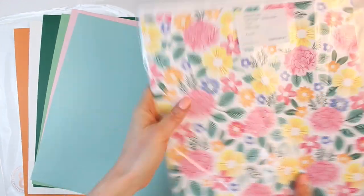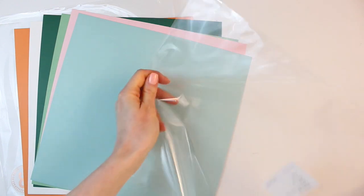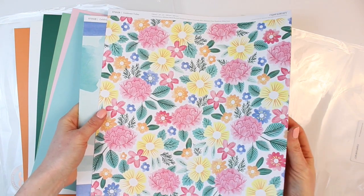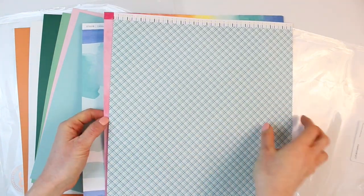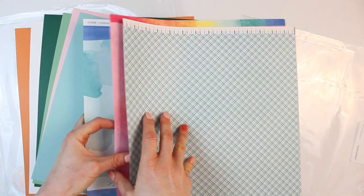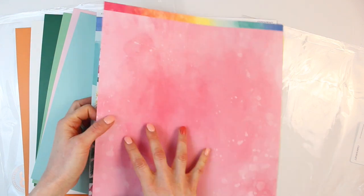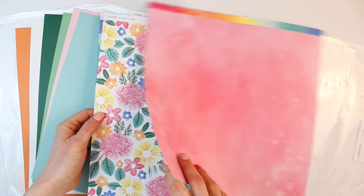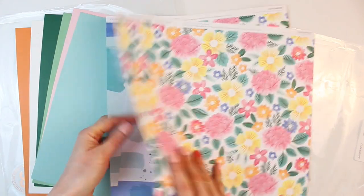Let's take a look at Celebrate Today. So these are the coordinating cardstocks for Celebrate Today. Let's take a look at the pattern papers, which I'm super excited about. That floral is just gorgeous. And on the back side of the floral is this pink design, which I can't get apart here. So the floral and the pink.